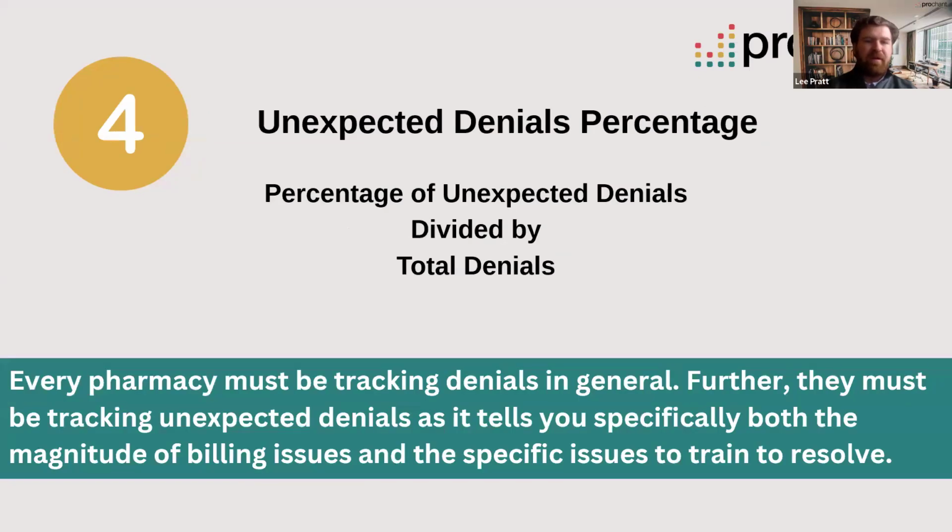Going to move on to the fourth one here. The fourth essential KPI that infusion pharmacies should be tracking is unexpected denial percentage. How do we do this? Yeah, so there's a massive problem out there among infusion pharmacies where they're just not tracking denials. Let me tell you what that's doing. You essentially have something built into your dispensing system that allows you to code and categorize failure. And you're just saying, "Nah, we don't track it." So what you're doing is, in our world, the RCM world that we're in at Prochant, you're making soup.